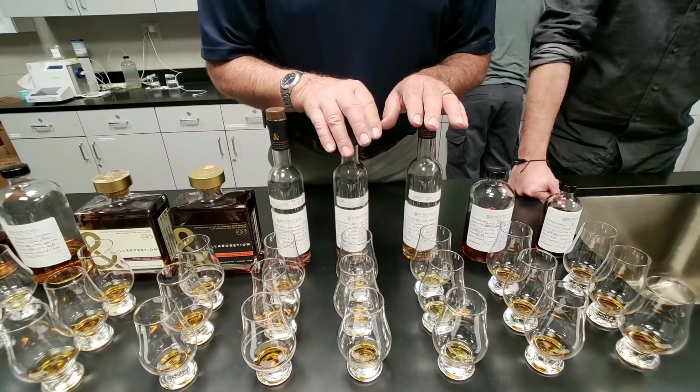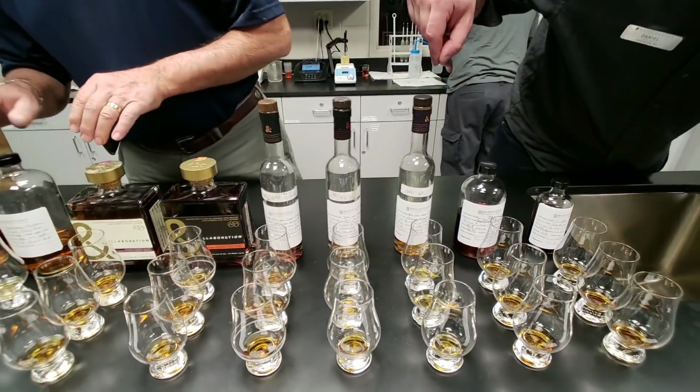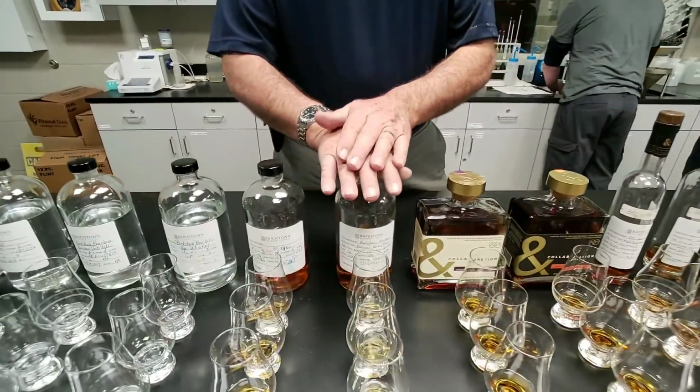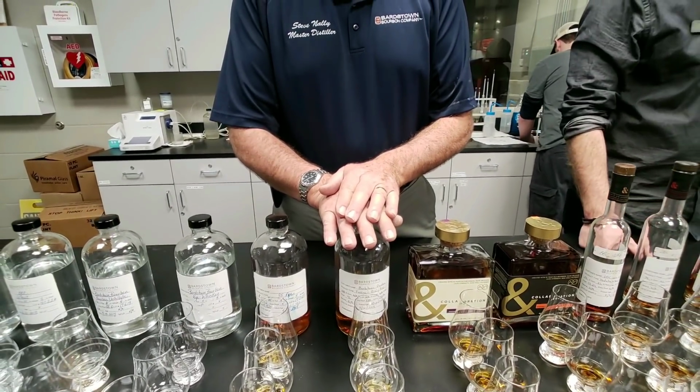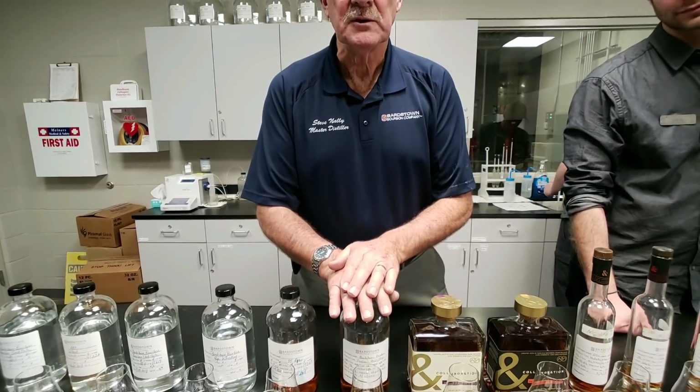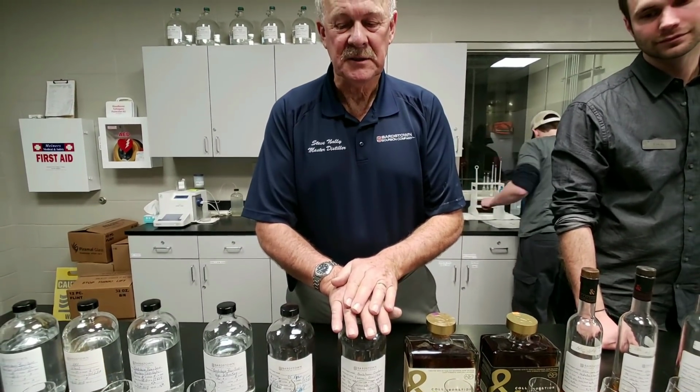Where's the infusion at? Right here. This is somebody else's mature product, and we're going to take some 2-year-old rye whiskey of ours and mix it with it to make an infusion system.